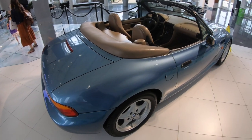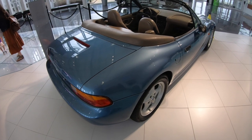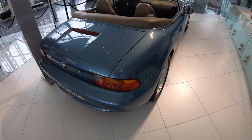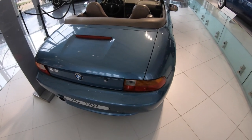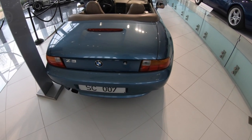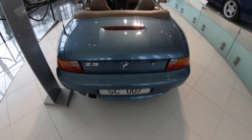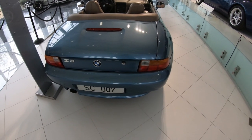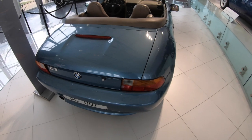The 0 to 60 in the 2.8 Roadster took about 6.4 seconds, and the quarter mile was 14.9 seconds, and the torque was significantly higher at 203 pound-foot of torque. The weight obviously increased a little bit due to there being a 6-cylinder engine, and it was a little bit less than 2,900 pounds, at 2,870. And then in 1999, the 2.8 Roadster's power increased to 193 horsepower.